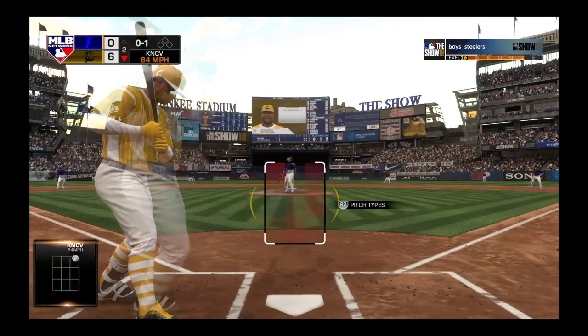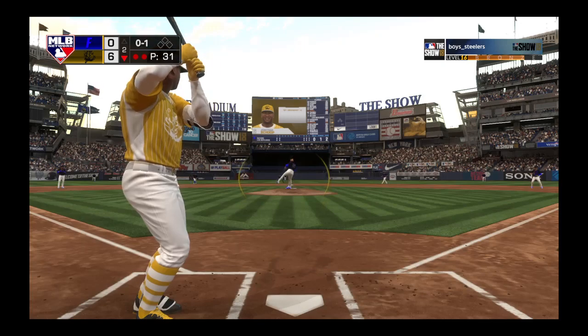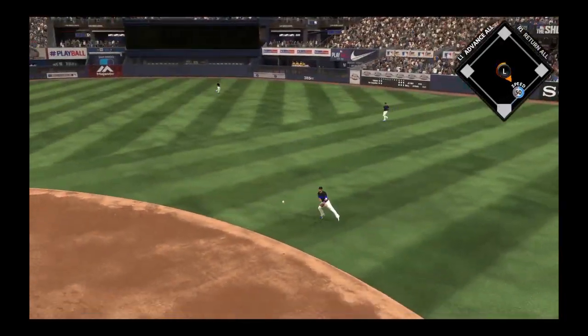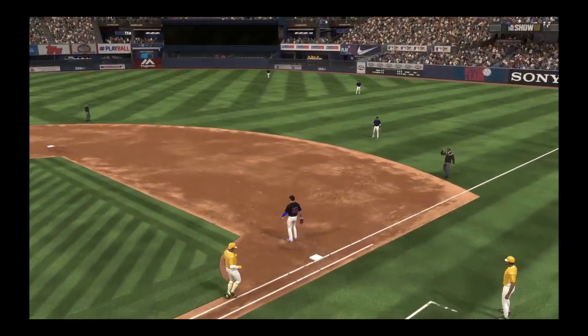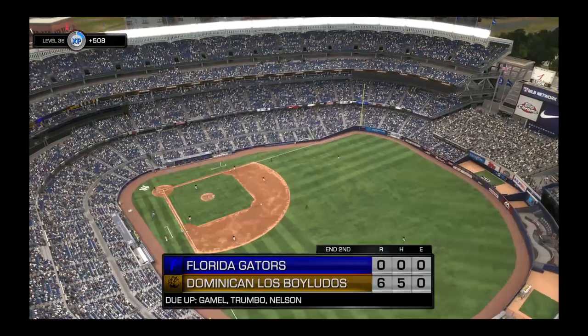And a high strike to begin the at-bat. It's 0-1. Into the windup. Here comes the 0-1. Hard hit ball to second. Pedroia fields it cleanly. Throw in time for the third out, but it certainly took a while as the inning is finally over.